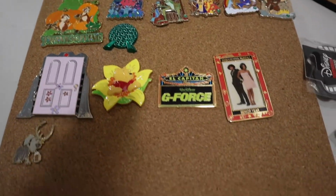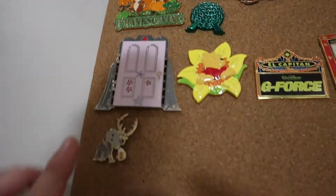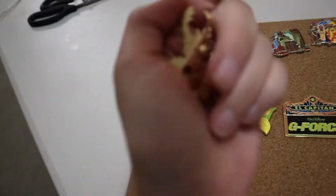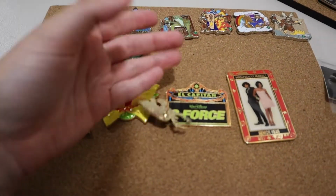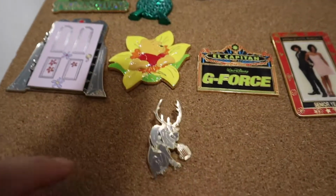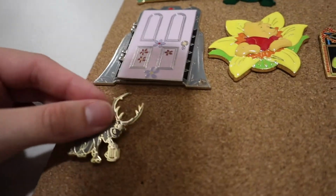So the way I sorted this first board is by the edition size. So we're actually going to start on this bottom and work our way up. This first one is a Sven PTD, and this one is LE of 400. So I started with 400 and got smaller. So awesome. He's drinking like a little root beer.